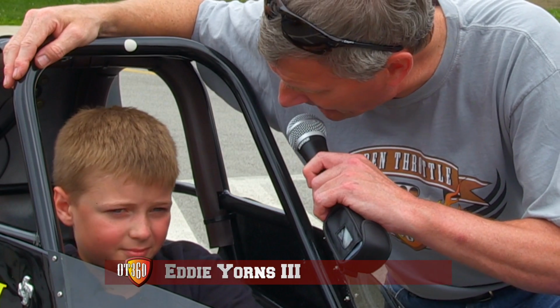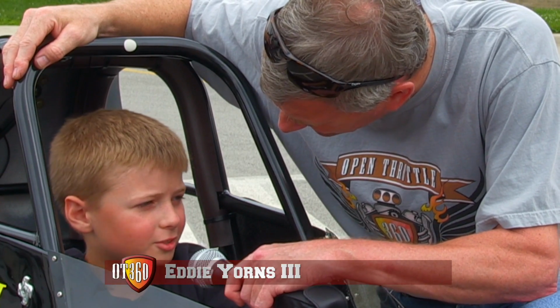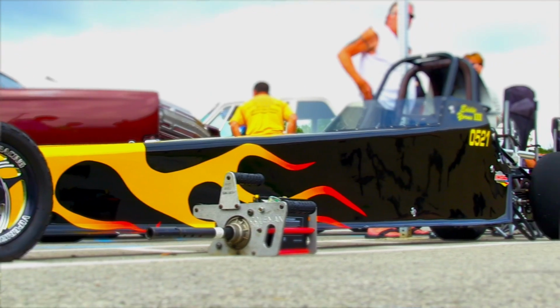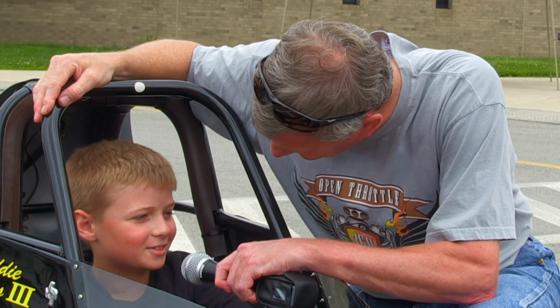Tell us just a little bit about your race car. Well, it's a junior dragster, about 70 horsepower, and it goes about 75 miles per hour. Is it fun to go fast? Yes, extremely.